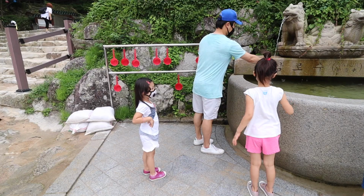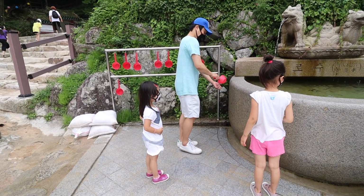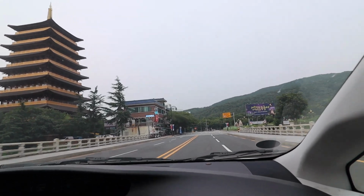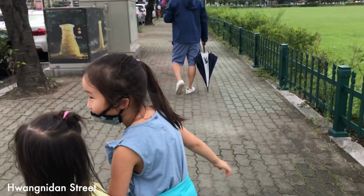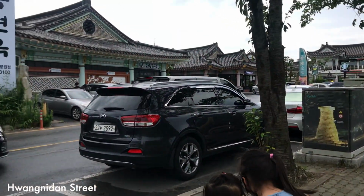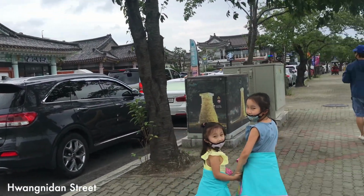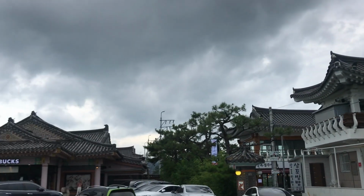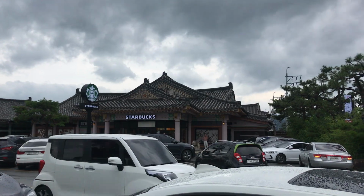So next is the main city of Gyeongju. The center of the city, or the main area, is this street called Hwangnidan Street, and it has a lot of cute little shops and cafes in these traditional Hanok style buildings. The Starbucks and the 7-Eleven are in a Hanok, so cool. So this is a great place to buy souvenirs and things.